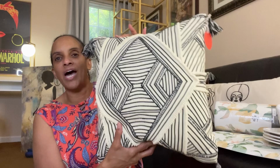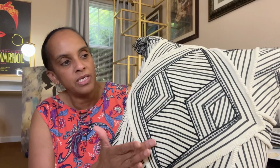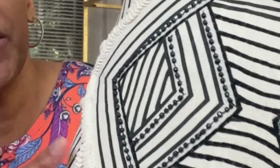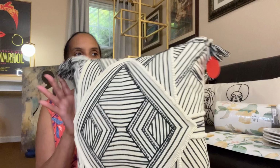Look at this beautiful tribal geometric pillow that matches the pillow in the back perfectly. It's from the same brand, which is Opal House, and the collection is Jungalo. Isn't that beautiful? Cream and black, and it has a raised pattern. Little raised beading on it. And then look at this. It is so cute. So many details. I love the little tassels. $5 for all pillows today.